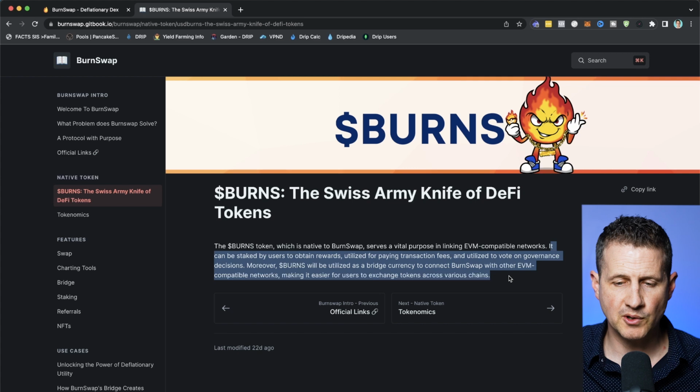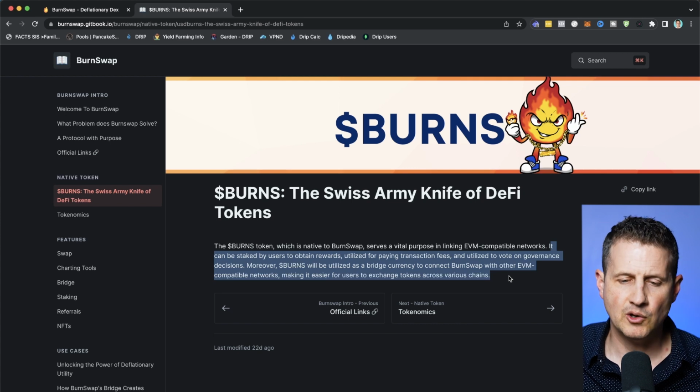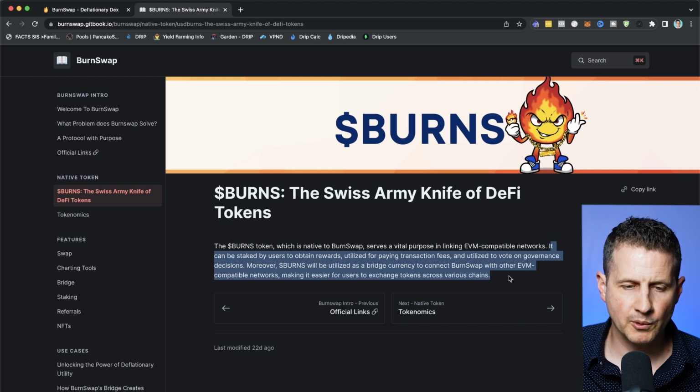It's going to be used for paying transaction fees. It's going to be used as a governance token. So the more that you hold, the more you're going to be able to make future decisions for BurnSwap. You can stake the Burns token to earn more Burns tokens, and it's going to be used as a bridge currency as well. So you can see a lot going on with the Burns token.